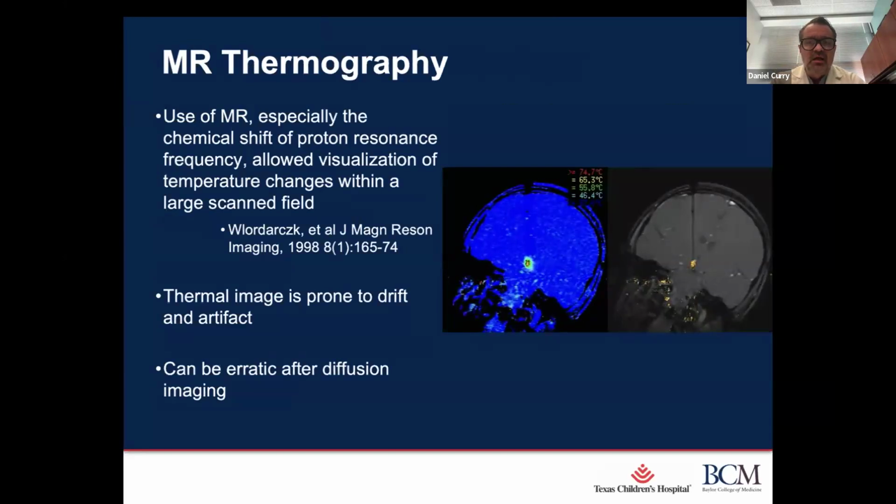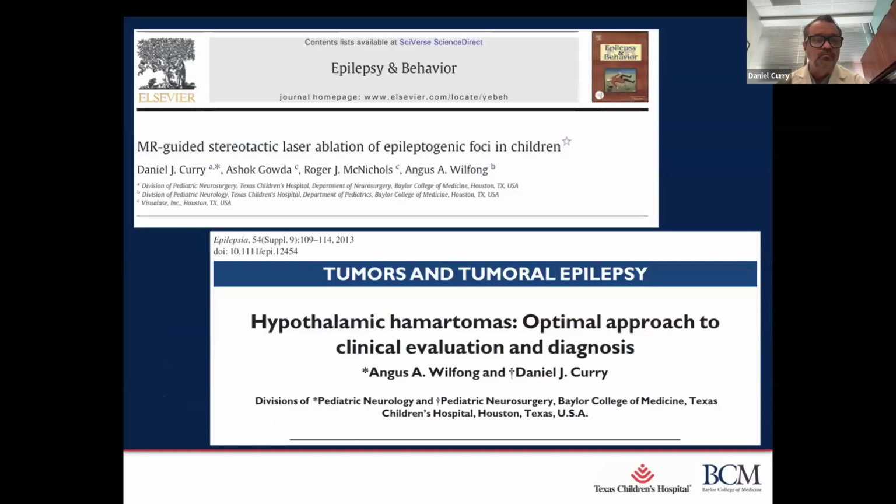So when you're applying an MR thermogram, conditions that minimize the drift are important, and any other diffusion imaging can cause a little bit of an erratic signal. So something to keep in mind.